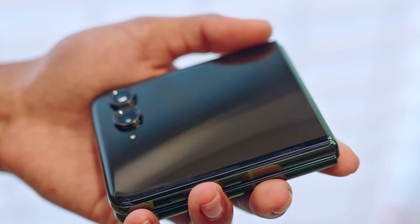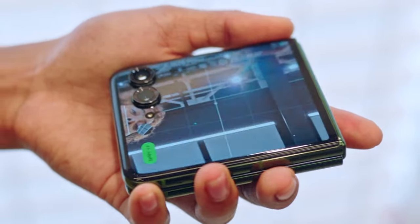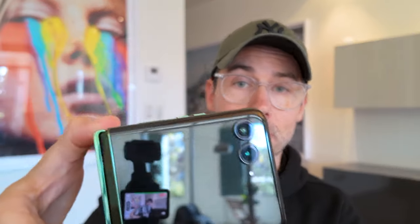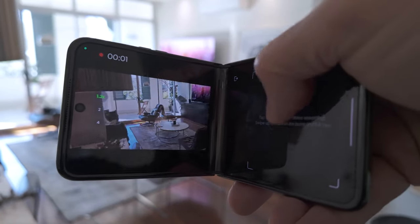So the razr 50 Ultra gets Moto's best camera ever. This is now a 50 megapixel camera, and there's also a 2x zoomer camera, but they got rid of the wide angle lens. I love taking photos with the flip form factor because you can get a great preview of what you're shooting. There's also cool video mode, so you hold the camera like this and you can actually use this touchpad here to zoom in and out.